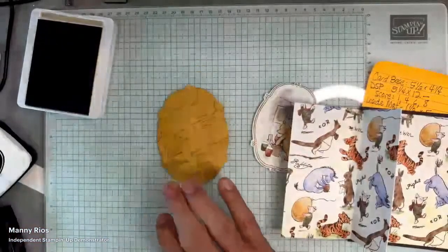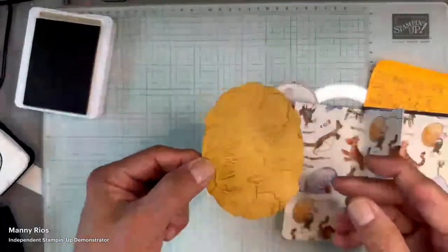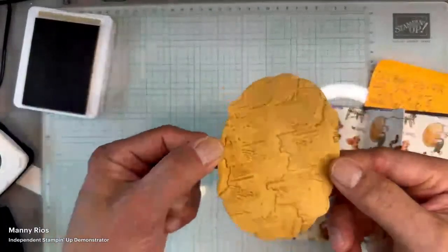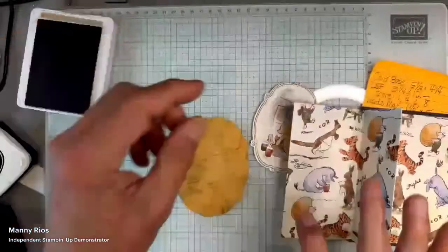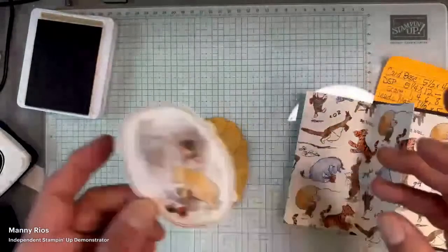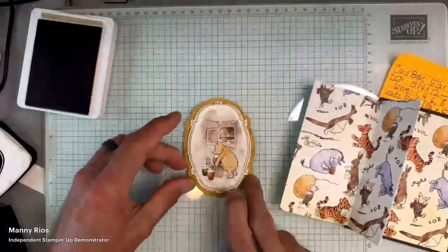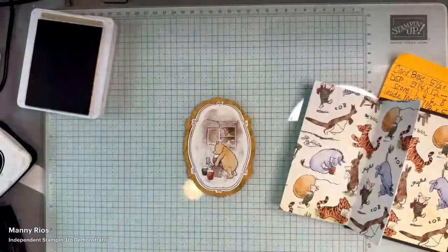Not a lot, just a little. And did I tell you that this is the Golden Glow, the new in color Golden Glow? I think they must have known Winnie the Pooh was coming because it just goes so perfectly with that. All right, that's going to layer on top of there.